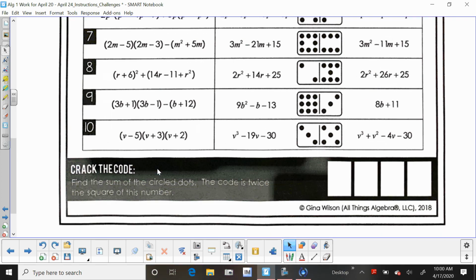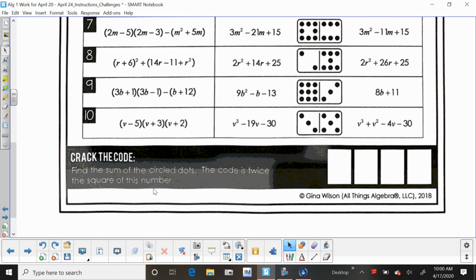So how do we crack the code? Find the sum of the circled dots. So you're going to find all the circled dots. You're going to find the sum, which means add them up. The code is twice the square of this number. So it means you're going to square the number, and then you're going to double it. Okay? And you should end up with a 4-digit number.